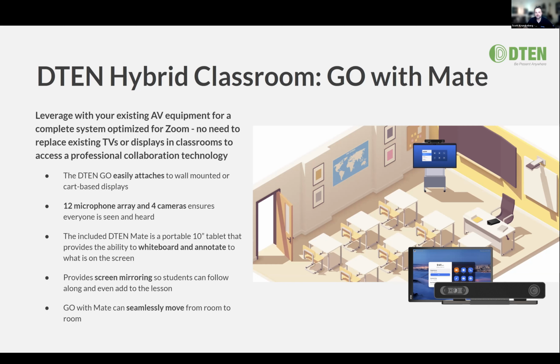So Zoom Rooms for Touch is the backbone of DTEN technology. The experience gets much better when you have access to touch, and the Mate with the Go brings that into a room that currently doesn't have it. So being able to control the Zoom Rooms interface from that tablet, annotate over content, whiteboard and Idea 8, all those are possible. You can bring that into your current environment with a display that's not touch. And that's something that definitely makes the Go with the Mate unique in the space, because it's not another me-too tablet, it's not another me-too bar. This is an extremely unique tool that definitely adds value in not just meeting, but in a collaboration environment.